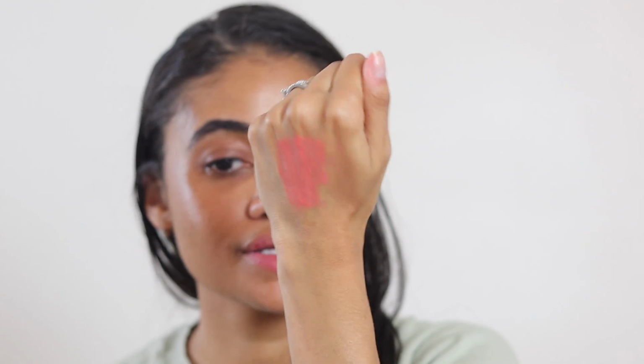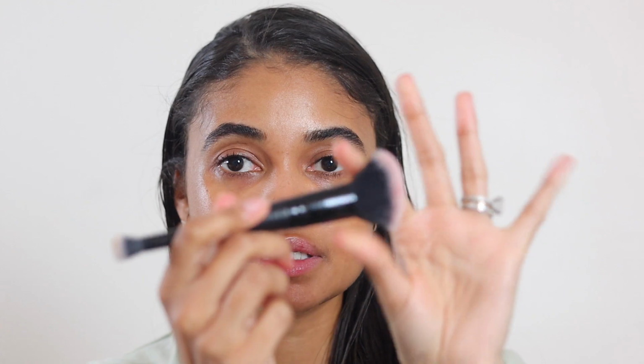So I'm just going to take a bunch on the back of my hand and then apply it with a brush. I really have been enjoying, look how pretty that is. It's such a gorgeous shade. And I'm going to take this brush here. This is a dual-ended complexion brush, Complexion Duo from e.l.f. This is really great if you want an alternative to the Heavenly Luxe No. 7 brush. This is great. And we're just going to dip in and then take off.